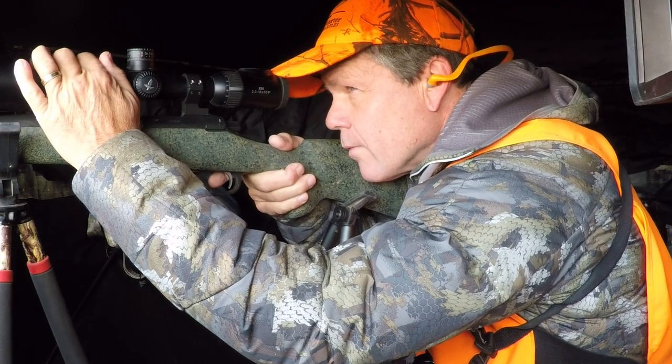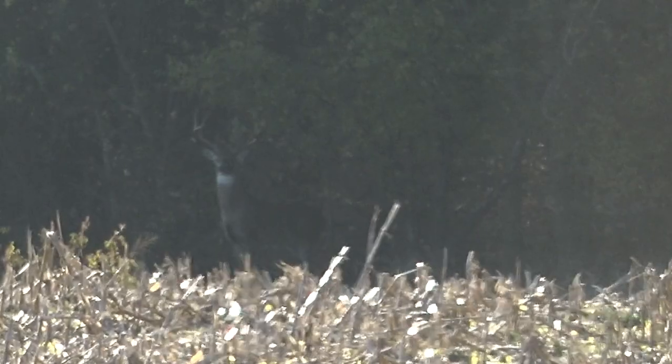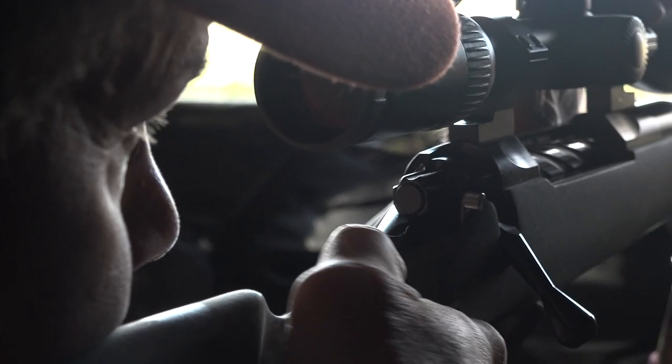He stopped right there. He's watching the doe. They're getting down there. If they go, he's going to go. I'm gonna go and shoot him right there. I'm going to shoot him right there. Here we go.